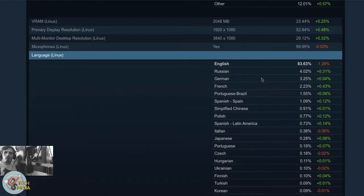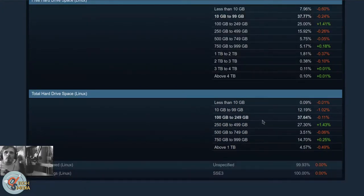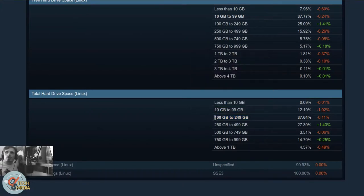I also thought this was pretty interesting. Russian is the second most used language. Also, a lot of people don't have very much free space on their hard drives. 10 to 99 gig. And most people have between 100 and 250 gig. I would probably attribute that to dual boot.